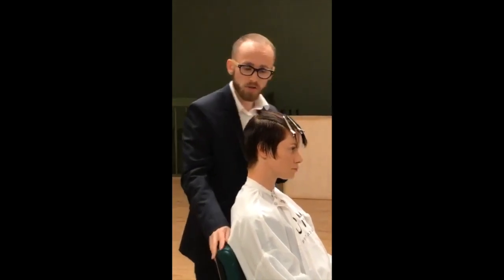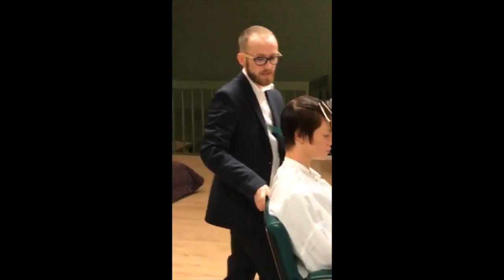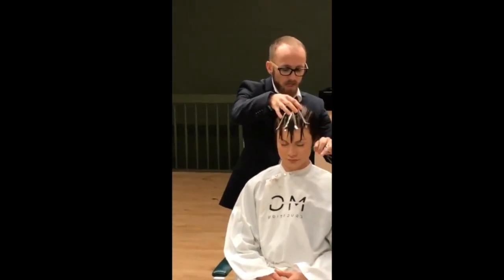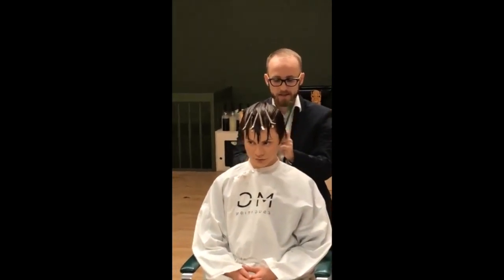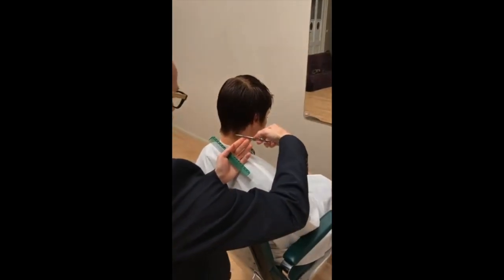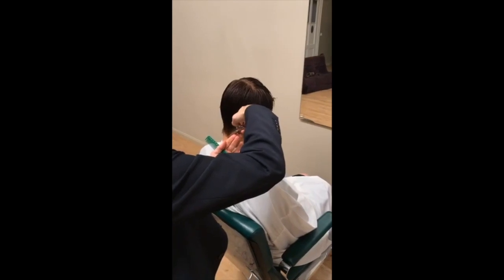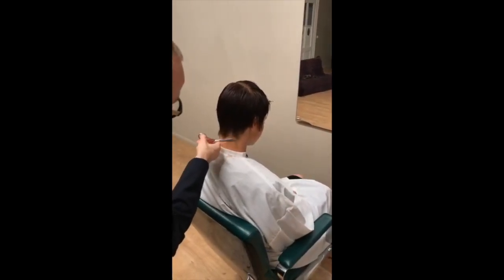And now I'm going to work on my outlines. Yeah, I want to make this a little bit more defined, but keeping the soft in the sides way softer. So now you can see the hair has already the tendency to move to the inside. So I will use a natural movement of my elbow, which with every snip of the scissors goes up into this point. So cutting hair is nothing more than connecting points.